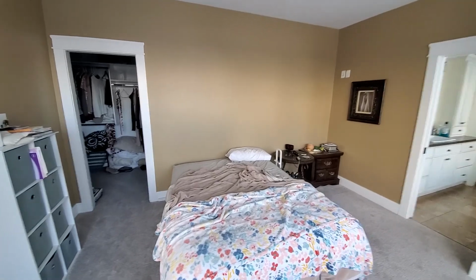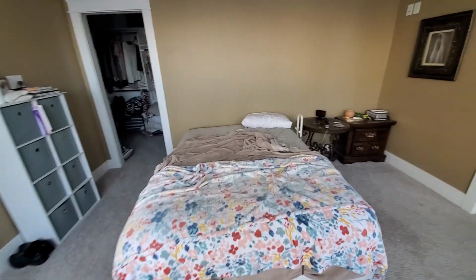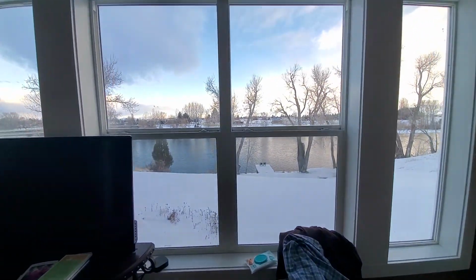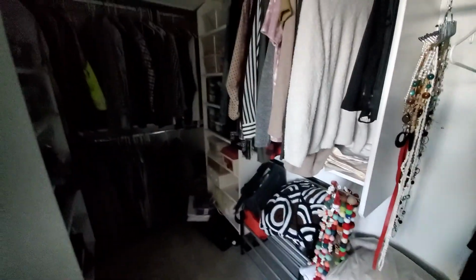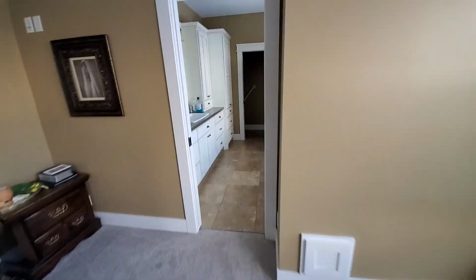So probably the best spot to put your bed. That looks like a queen size, I believe, there. And your view over the river. You have some built-ins there. I guess I can pop that open. And walk into the master bath here.